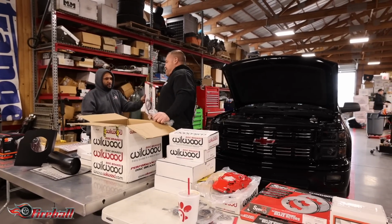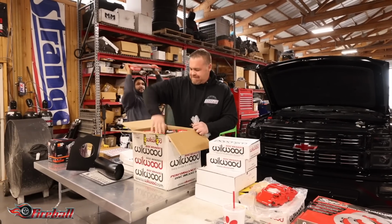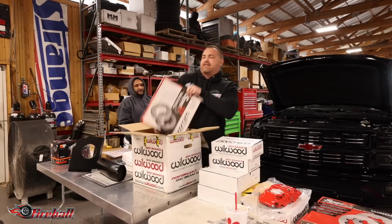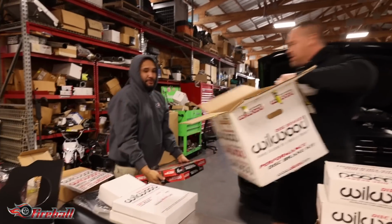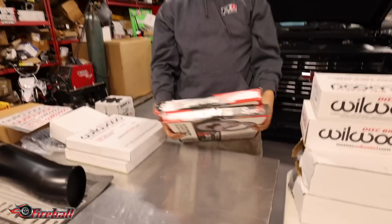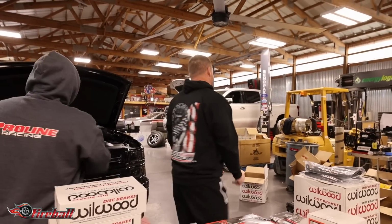Hang on to that for a second. Working. I can tell you this, we're going to be adding weight to this for sure. It might get slower. If I put these brakes on it, if it adds enough weight, you might be able to outrun it.